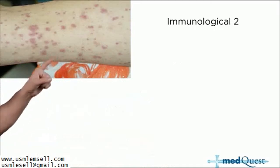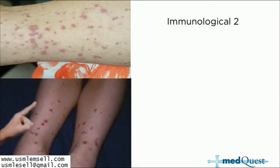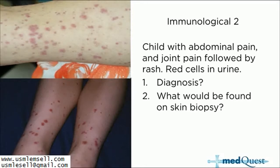Next section. Now what is this? Red, bumpy skin. Painless. Doesn't hurt me. Maybe a little raised. Now a child comes with abdominal pain, joint pain, and this rash. There's red cells in the urine. So there's urinary problems. There's glomerulonephritis. Red cells in the urine or red cell casts is glomerulonephritis. GI, joint, skin, and renal.